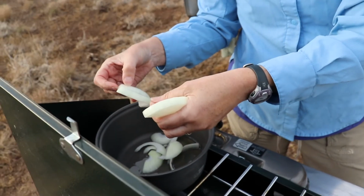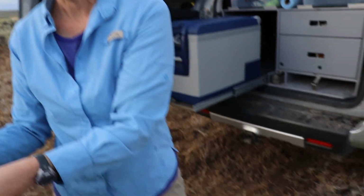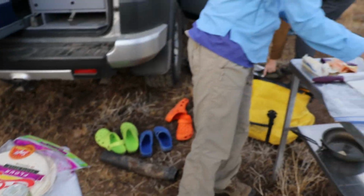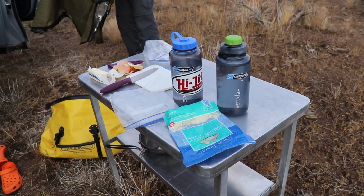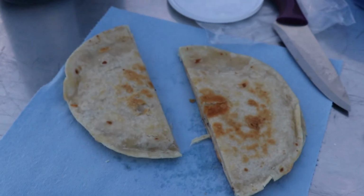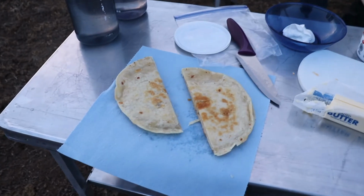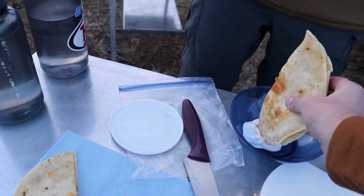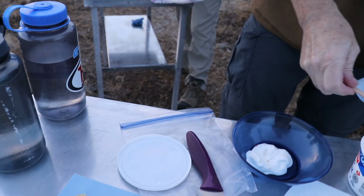I'm making the rest of my Walla Walla sweet onions. And you guys are having some kind of quesadilla. Yes. You got some tortillas. And we have some lunch meat. And some cheese. So that should be pretty good. Here they are. Look pretty good. Let's try it. And some sour cream. Kind of dip it in there.